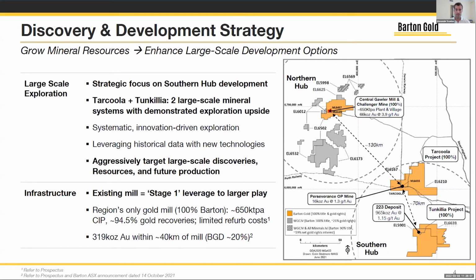What I mean by that is, if we were to bring up the southern hub as a large-scale development, we would be looking at a new mill developed at the Tunkillia project. But that means we could use the current mill with the Tarcoola mineralization for a stage one operation, essentially to bring operations and cash flows forward by a couple of years. Tarcoola and this current mill have worked very successfully in the past. The mill processed that ore during 2017 and 2018 very profitably. So we have a lot of optionality in these assets.